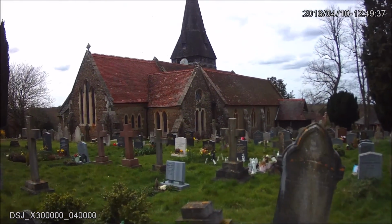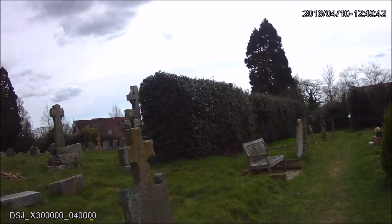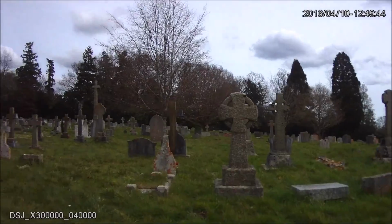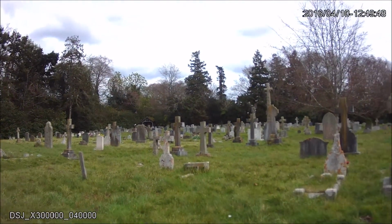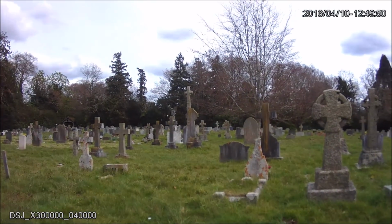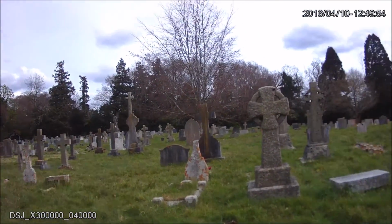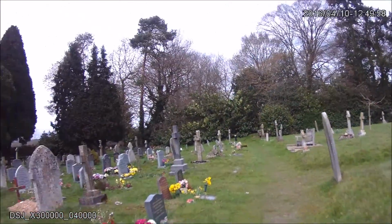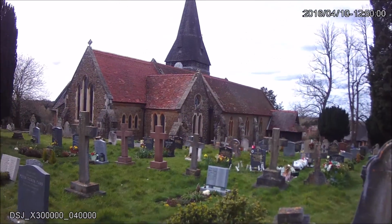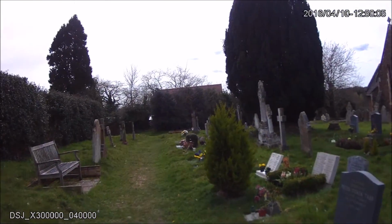Church, I should think. I haven't looked into the church's age, but as you can see on this side of the cemetery, I would say it's the older part, but this side is very recent.